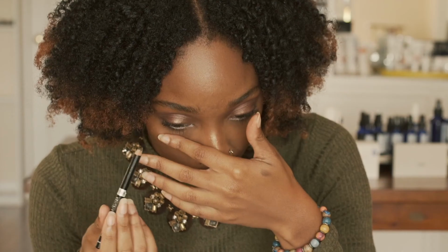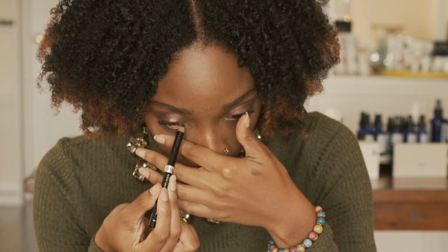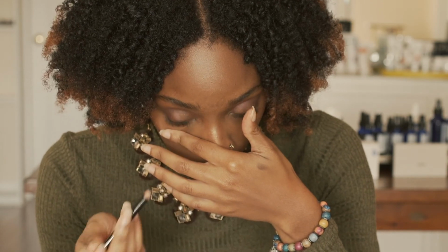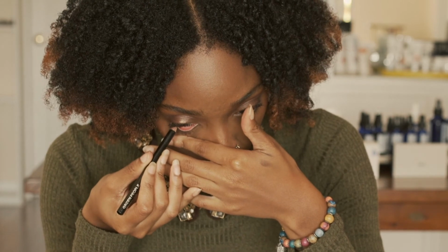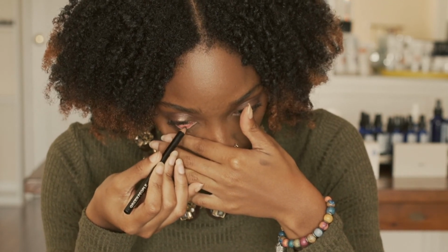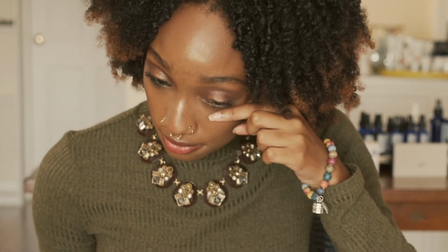Next, I'm going to use a black eyeliner, and this is from Green People. I just want to add this in my waterline, and what this is going to do is add more dramatic effect to the eye and make it more smoky. Eyeliner makes a big difference. It really makes a big difference in your makeup looks.